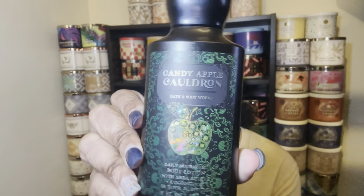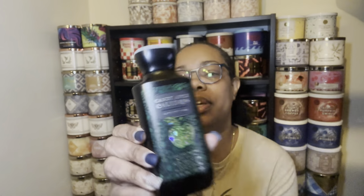This is rewards eligible. I got Candy Apple Cauldron. I'm loving that green. The packaging is pretty. Green is my earth sign, so my earth color, so I'm here for it. Fragrance notes: mysterious green apple, shimmery sugar, and crystallized bergamot. Oh yeah, you definitely get that apple. It's kind of like a Jolly Rancher sour green apple.